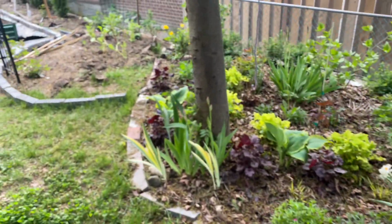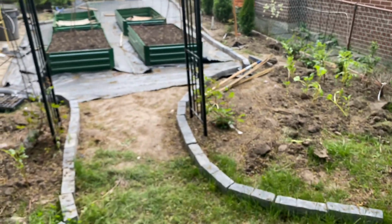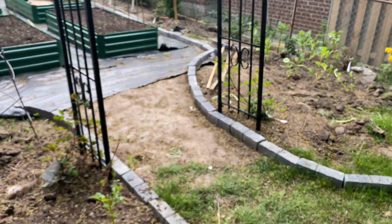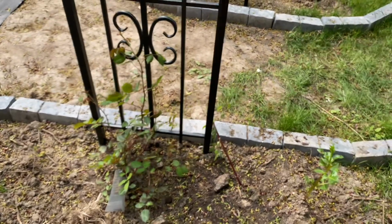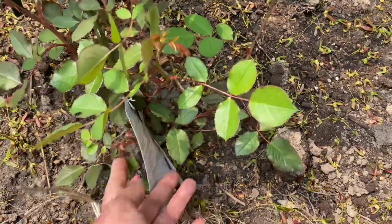Lots of plants there. So here is my vegetable garden bed that I'm working on, but I did add a trellis on this side, and there are 2 roses that I planted here which were sitting in containers since early spring. So the first one is a David Austin rose. This one is called Crown Princess Margareta.